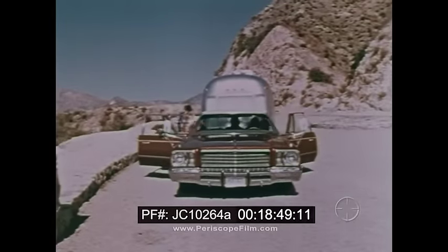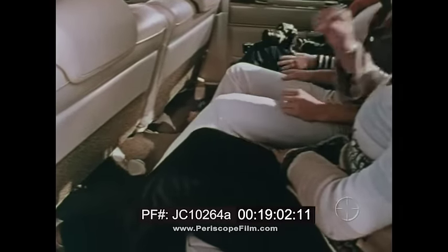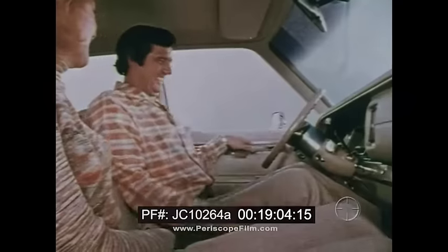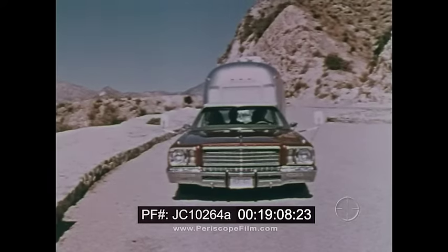Here's why people like Gran Fury. Gran Fury offers people room. There's 5 feet of shoulder room, so the person in the middle doesn't have to ride with his arms draped over the other passengers. There's the kind of leg room a growing and squirming teenager can stretch out in. In some cars, that space in back would crowd the front compartment, not in Gran Fury.